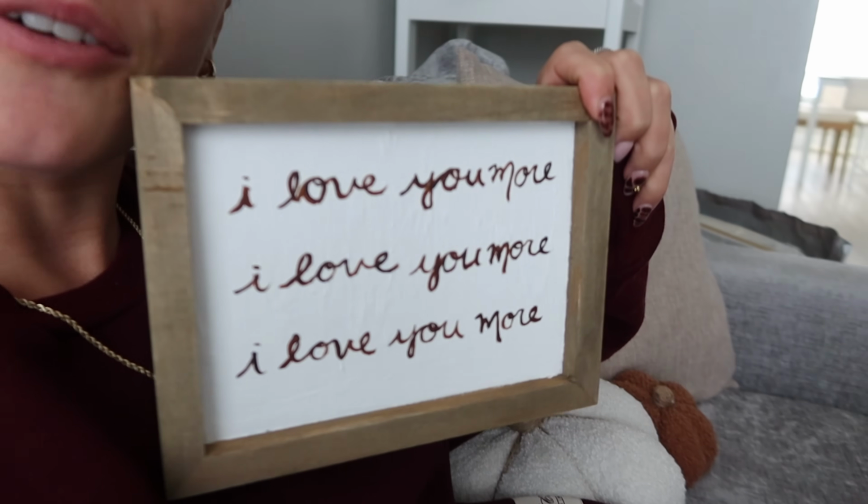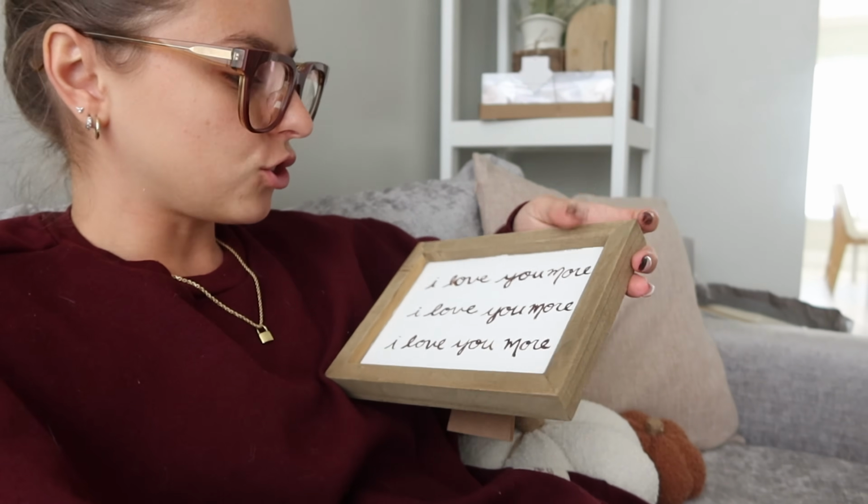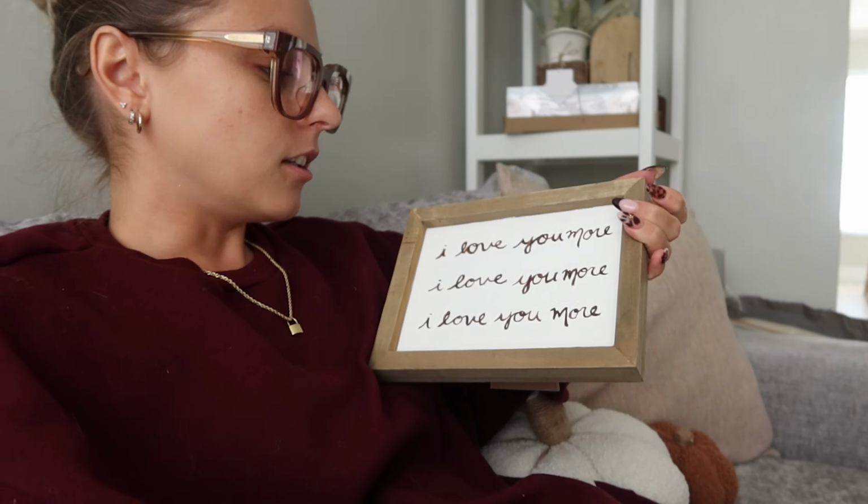And I don't hate it. Yes, it's very imperfect, but it's my handwriting, so I think it's cute. I'm actually really happy with the way it turned out. I love the texture on the white. It looks not perfect, actually, and I think that's what I like about it.